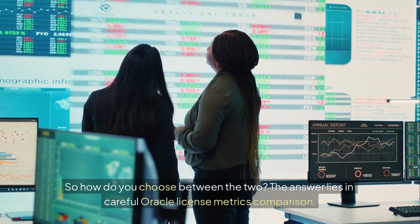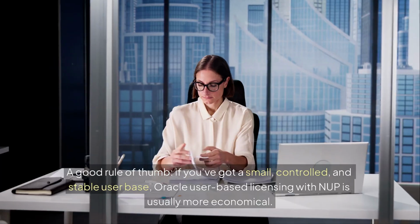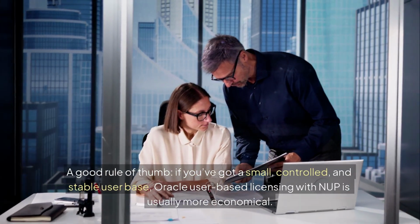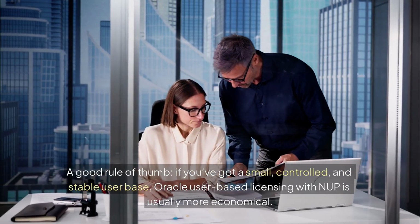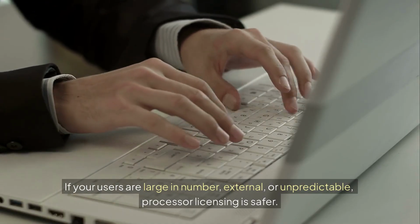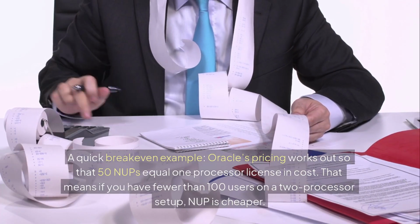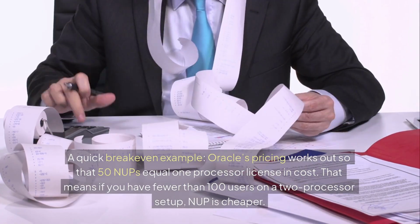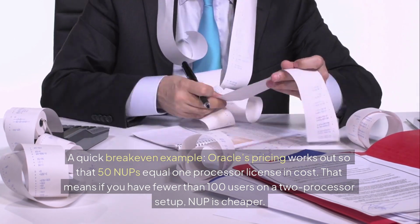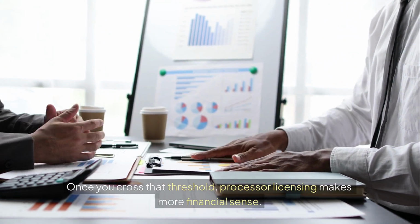So how do you choose between the two? The answer lies in careful Oracle license metrics comparison. A good rule of thumb: if you've got a small, controlled, and stable user base, Oracle user-based licensing with NUP is usually more economical. If your users are large in number, external, or unpredictable, processor licensing is safer. A quick break-even example: Oracle's pricing works out so that 50 NUPs equal 1 processor license in cost. That means if you have fewer than 100 users on a 2-processor setup, NUP is cheaper. Once you cross that threshold, processor licensing makes more financial sense.